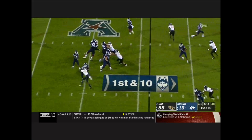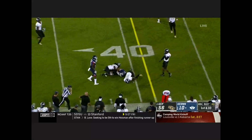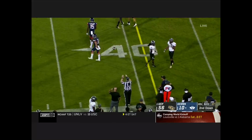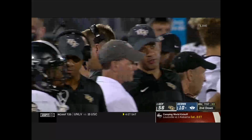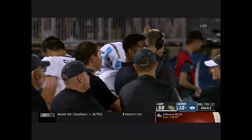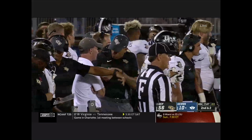They have the facilities, the academics. It's one of the biggest schools in the country. It's one of the fastest growing cities in the country. And they are attracting guys. He was in awe of all of the players, high school players, they were able to get on campus this spring. UCF has arrived, and you know what? With this offense, with Mackenzie Milton the next couple of years, it's not going anywhere.